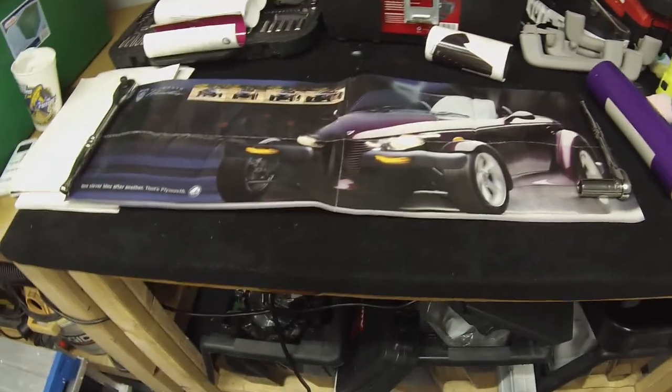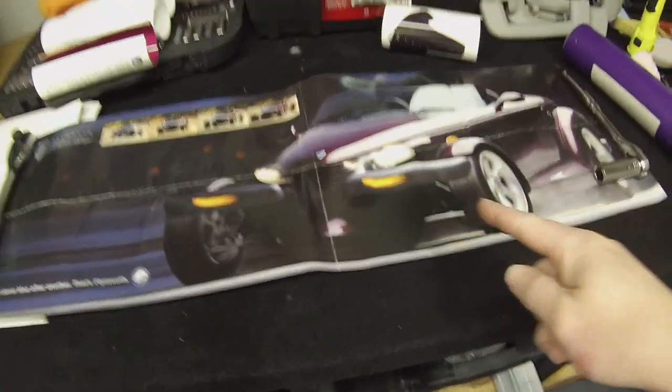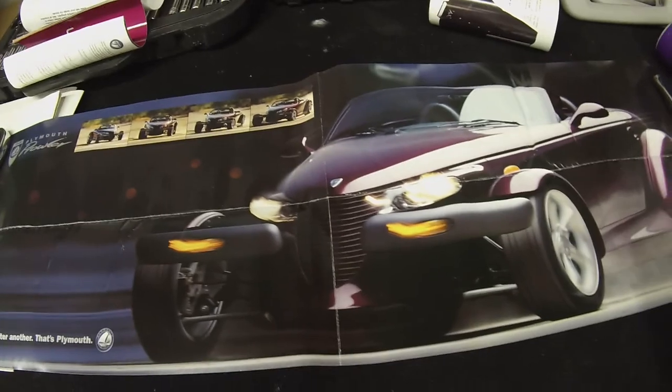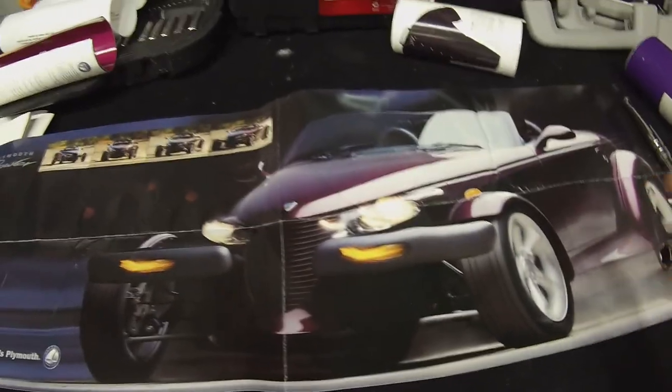That is freaking awesome. Tyler Hoovie has one of these. Go check out his channel. He has one of these. It is phenomenal. It is a really cool car. It is definitely not what you would expect out of something like that today, but that is pretty cool.